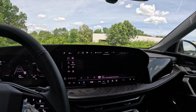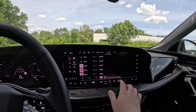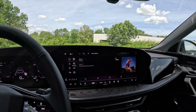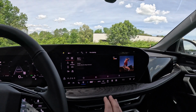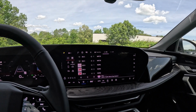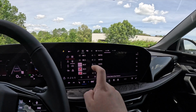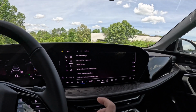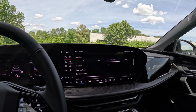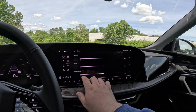We can go on over to this tab here, which is your radio screen, and you can kind of choose different radio stations. Press on this for your nice album art and stuff like that, and see what's playing. And then you can also adjust your different sources, AM, FM, Sirius XM, all that good stuff. Then you also have the settings for your sound and things like that, so that's pretty cool. Very customizable sound system with the 3D effect, surround sound, all kinds of good stuff in here.